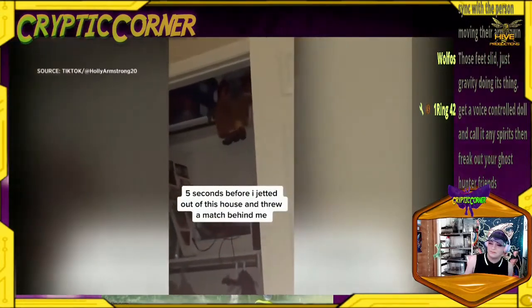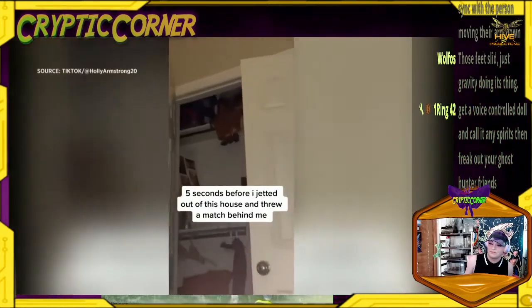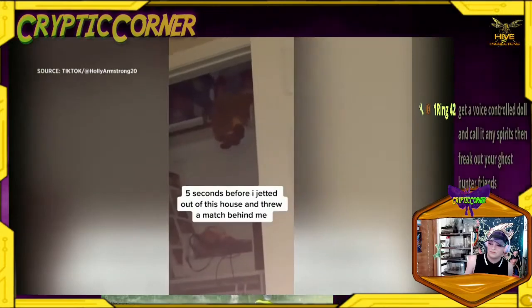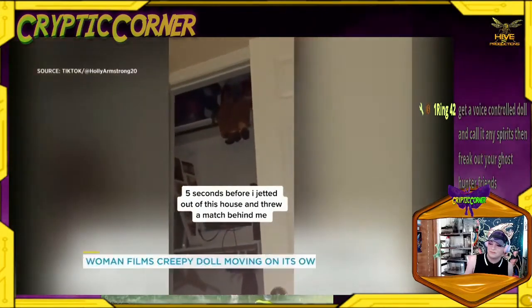Oh my god. Oh my god. It's a doll, but it's moving. Yeah, and it lifts its leg like that. It 100% knows that she's there.